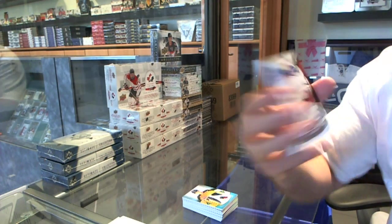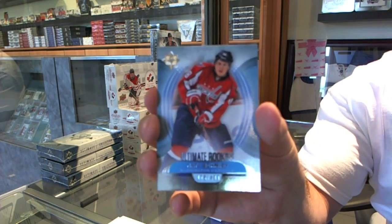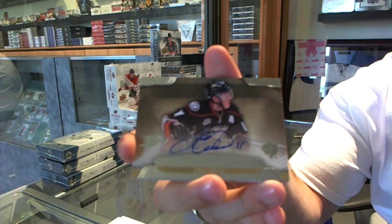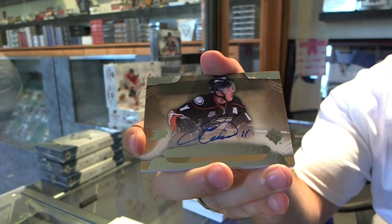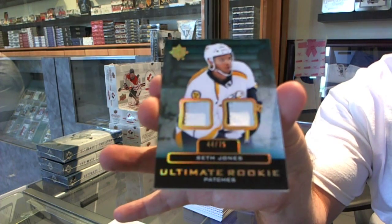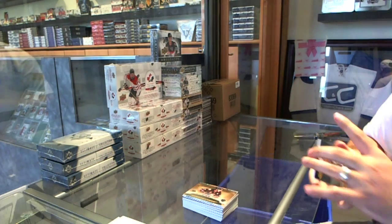We've got for the Rangers, number to 499, Henrik Lundqvist base. We've got for the Capitals, Nate Schmidt, number to 499. We've got for the Anaheim Ducks, Ultimate Signatures, Saku Koivu. And we've got number to 75, dual rookie patch for the Nashville Predators, Seth Jones. Who? Seth Jones.